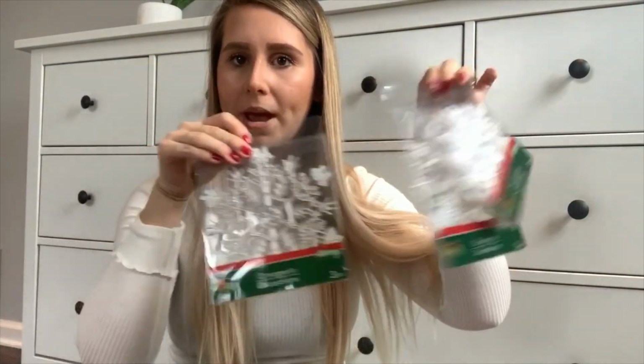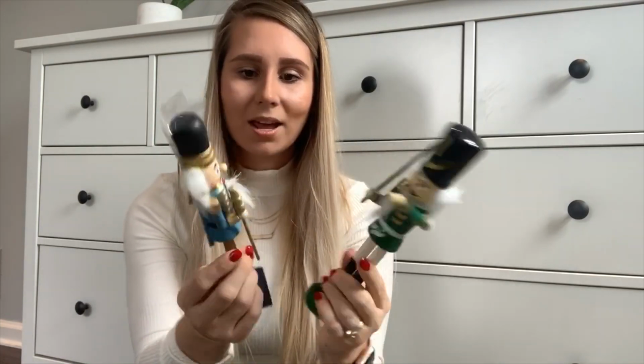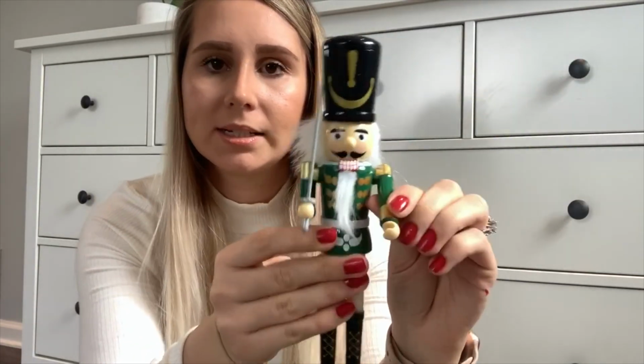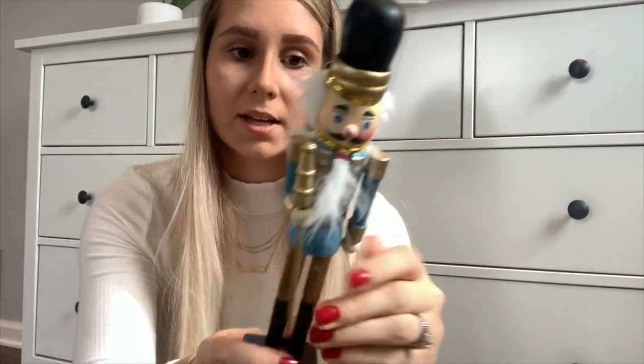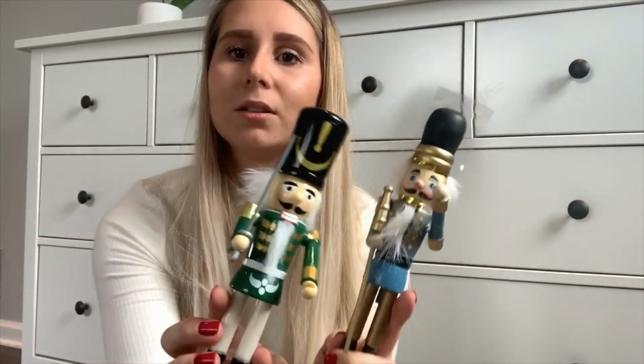And I picked up two packages of each. Had these cute little nutcrackers. They are by no means superb quality, but I thought they were super sweet. This one is plastic. Timmy picked this one out for himself, and they also have wooden ones, and with this one you're able to move its mouth. They're super cute, and for $1, I know they're not going to last all of your family's traditions throughout the years, but super cute.